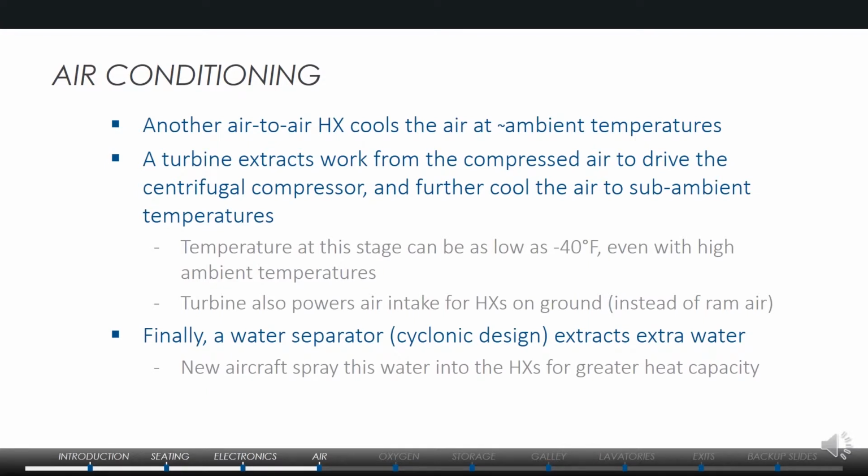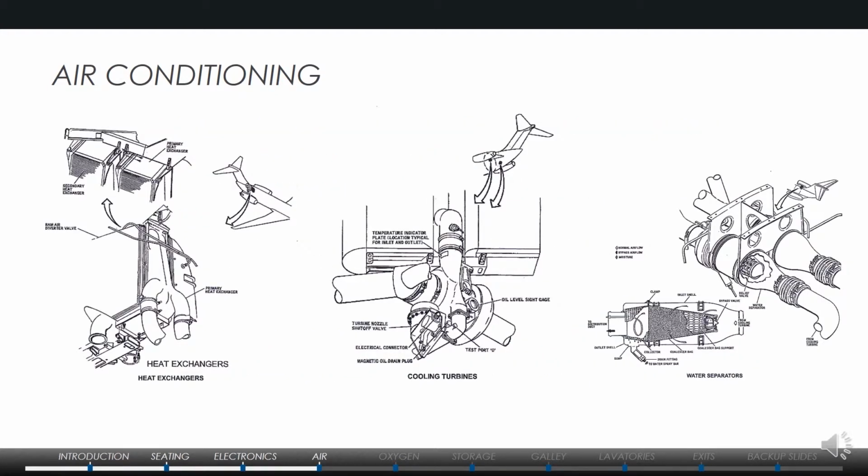While this additional water was once discharged overboard, new aircraft such as the 737-800 fleet spray it inside the ram air heat exchanger side in order to increase the efficiency of heat transfer. From left to right are the heat exchangers, turbine, and water separator subsystems of the air cycle machines on board the MD-80.